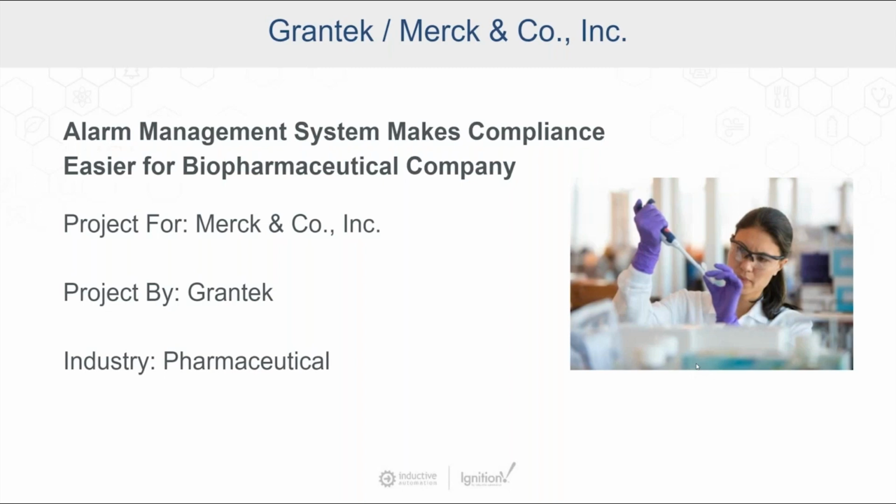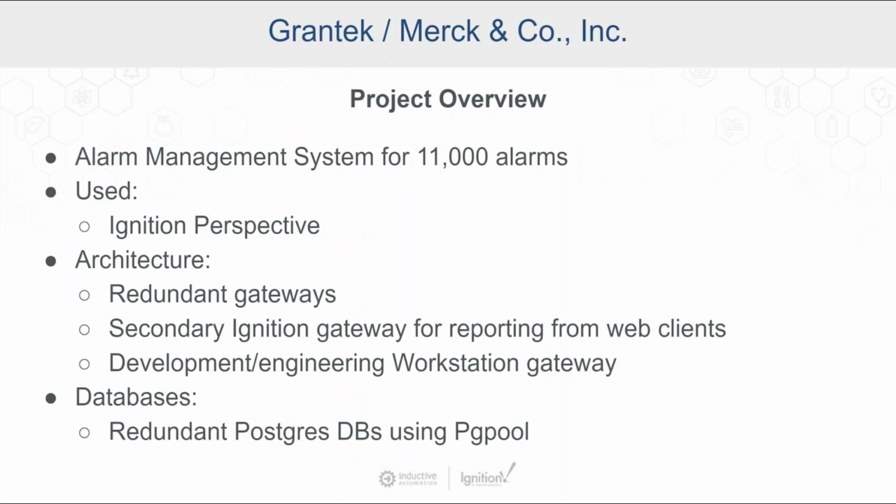such as advanced point management and advanced metadata management, reporting for alarm rationalization, and things of that nature. So we developed some very custom solutions that were pretty fun to build, honestly. So the alarm management system is connecting to 11,000 different points, built using the Ignition Perspective module.